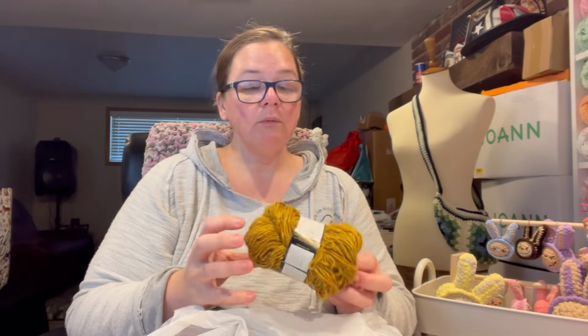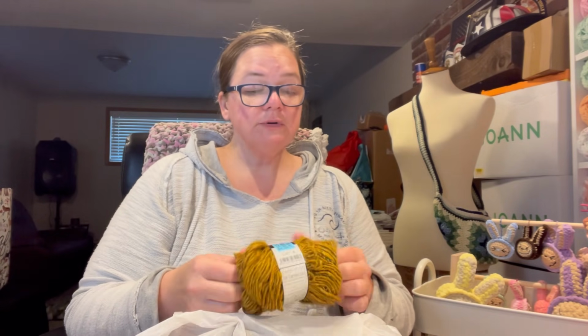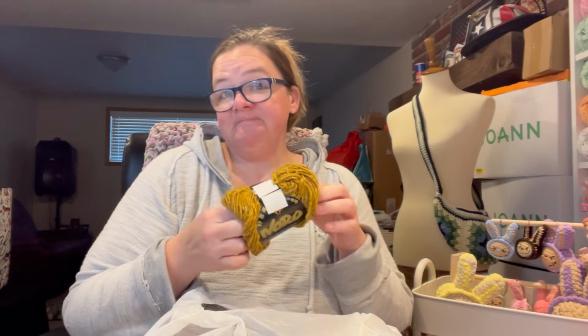There's not enough here to make a whole bunch of stuff, but I think that I might make a really cute headband or bandana for myself. I am so excited about this. I just wanted it to try and see what it's like.